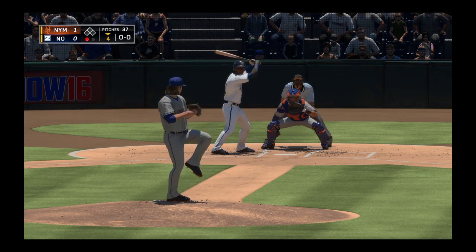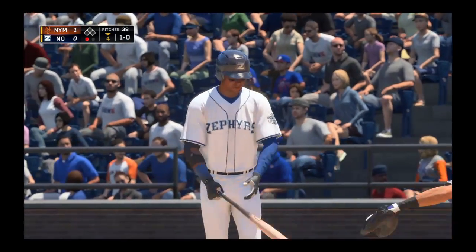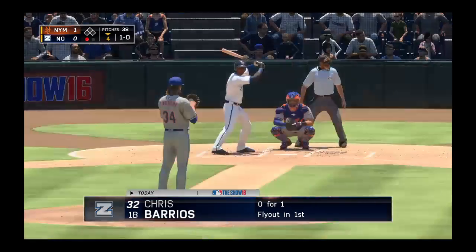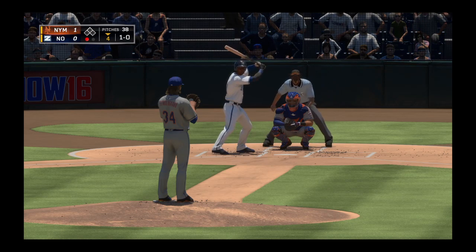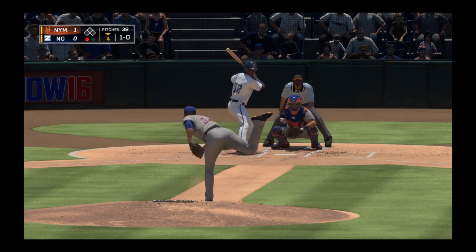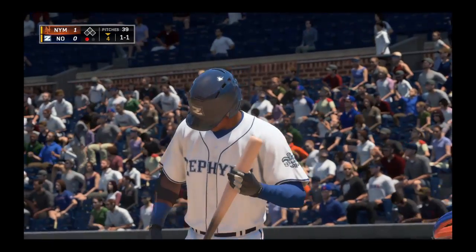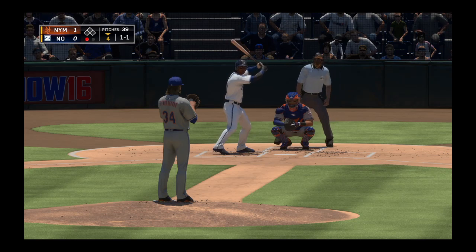Into the box now, Chris Barrios, as the first pitch to him runs a bit inside for ball 1. Bases are empty, 1 man out. Swing and a miss as he ramps up on the fastball. 1-1. And this has been a common problem for all of these guys. They just can't lay off that pitch down and away.